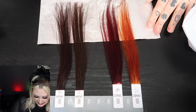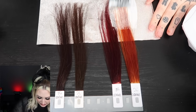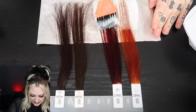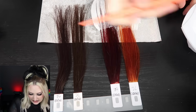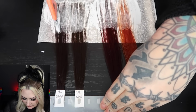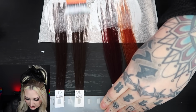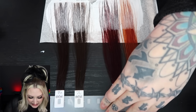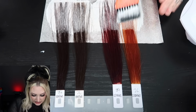I'm going to do what I did last time, which is apply the lightener down at the bottom, and then we'll do Color Oops up here at the top area. Let's see, you guys. I want to make sure I leave enough room. It's very challenging to try and do two different color removers at the same time, but I do want to know if this comes out with Color Oops because I would like to use it on myself. So we will see if Color Oops can take out the copper and the red.